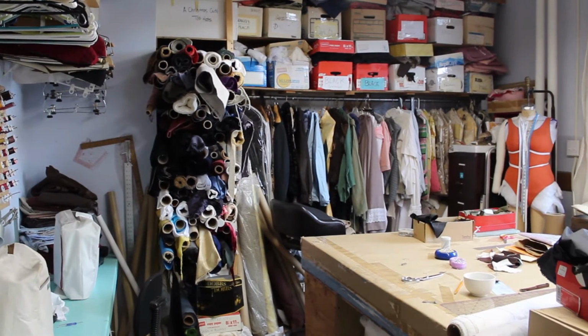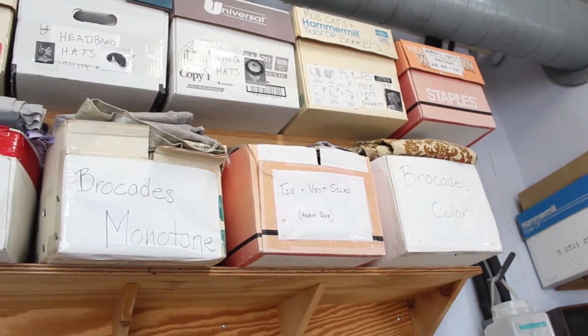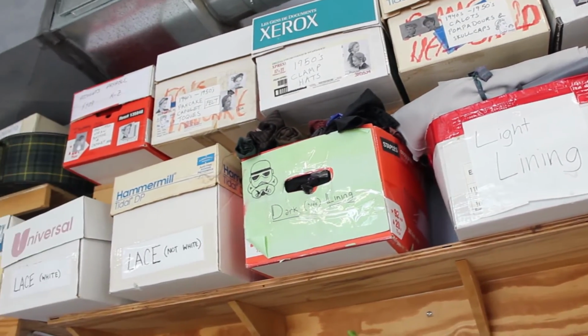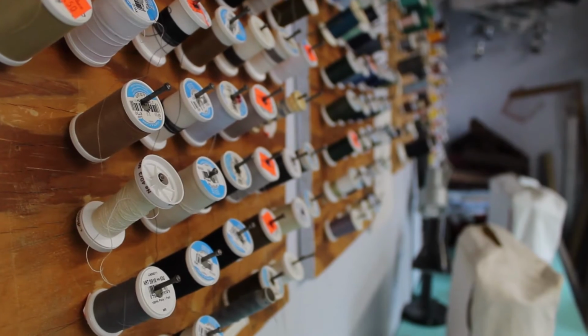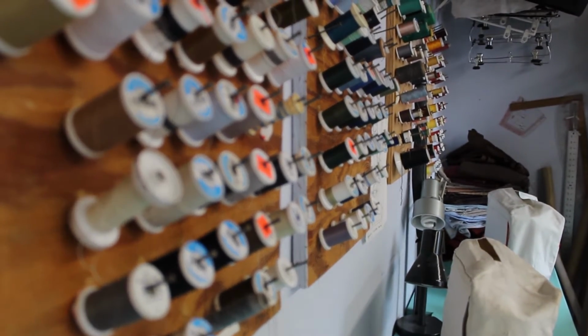But unlike the designer, costumers' jobs aren't done once the show is open. Costumes tend to take a beating during the show. Seams come undone, buttons fall off, fabric gets torn. After each performance, the actors let the costumers know if anything got damaged. Before the next performance, the costumers do repairs to make sure everything is in good shape.